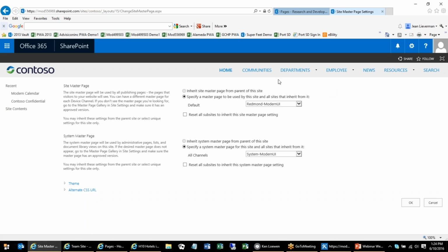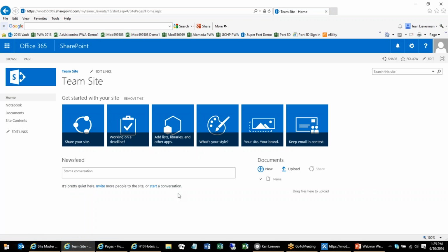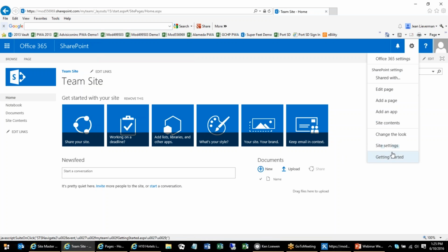So this Contoso site has been configured for all these pieces. So it's just a really nice example. Now, if I go back to my out-of-the-box team site, which looks, you know, as expected out of the box, I can do some basic things just to get it going. And that's what was done with that Contoso.